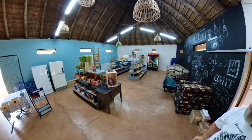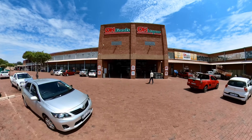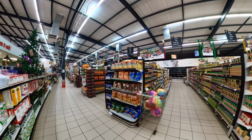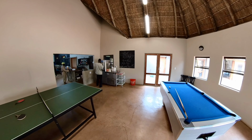Bass Lake has a small shop where you can get a few things, but there is a much bigger grocery store about 5 minutes away where you'll be able to get whatever you need. There is a games room to keep you busy if you don't want to lay around the pool.